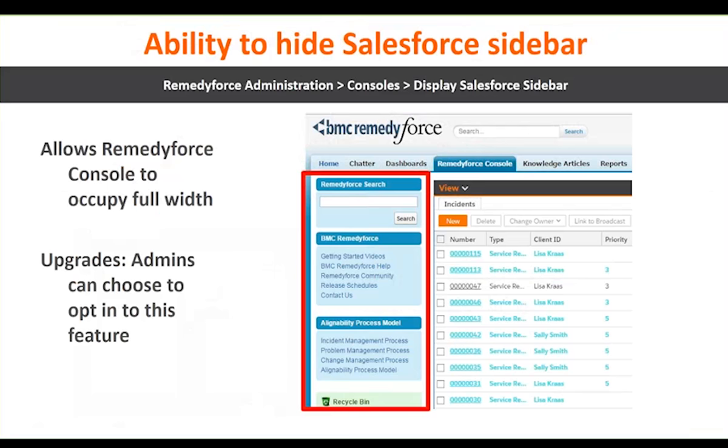whether you want to allow the user to collapse it or open it at their discretion, or whether you want it hidden across the board. Again, all for the purpose of maximizing the real estate for the console itself, so that that 2 to 3 inch sidebar that typically sits over there could then be completely collapsed, so that now you've got room to display another 2, 3, or 4 columns of information that you may find critical related to the incidents and the service requests you're looking up.